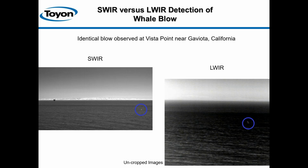But when you have a condition like on this day, where there's a finer-particled haze, there is potentially an advantage to the shortwave. Another disadvantage of the shortwave is that unless you have a lot of moonlight, it doesn't have the low-light ability of the longwave, which is more of an emissive type of sensor.